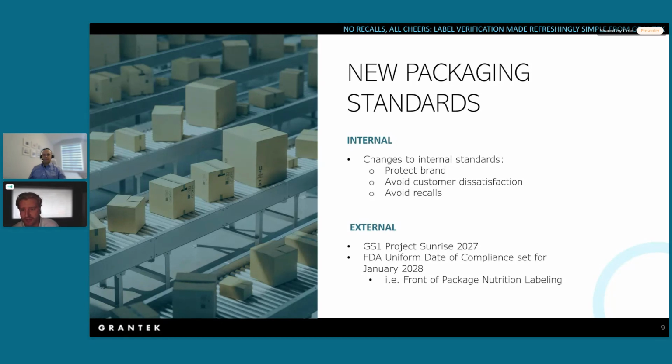Externally, we're always seeing regulatory changes. Some to note here, GS1's Project Sunrise 2027 is mandating the transition from traditional UPC barcodes to two-dimensional barcodes like QR codes and data matrices. This isn't just a technology upgrade, right? It's a fundamental change in how product information is encoded and verified, requiring updates to both your packaging design and inspection systems, like we'll talk a bit about today.